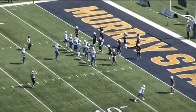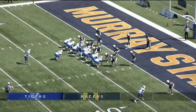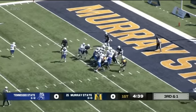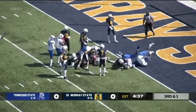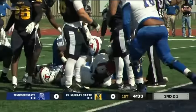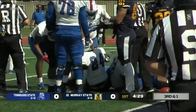Remaining, the ball at the Murray State 3-yard line. They'll go with an eye set. Johnson and McCauley in. McCauley, the tailback, he'll give it to the fullback Johnson. He powers it down to the 2. They're just needing the yard for that first down. I don't believe he got enough to get there. On the tackle was Darnell Victor for the Racers.